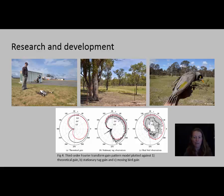With our tags launched up in the canopy of the trees using slingshots, we found we were able to rapidly and accurately locate them. Encouraged by this, we then moved on to testing the system on live birds, and we used noisy miners as our demonstration species.